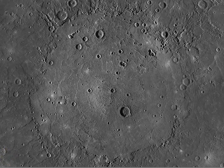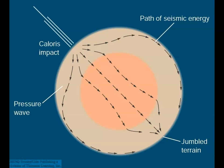And the impact itself was energetic enough that it created shock waves going all around the planet. And when those shock waves were created, they would eventually meet at the opposite side of the planet at about the same time.